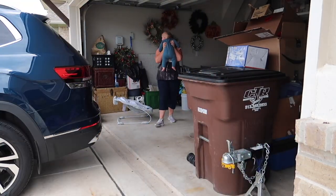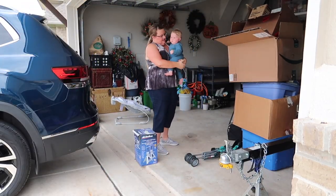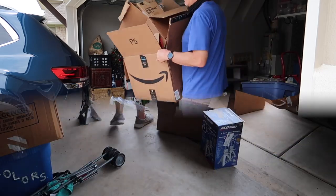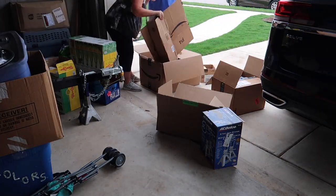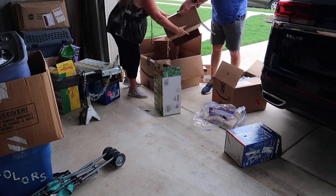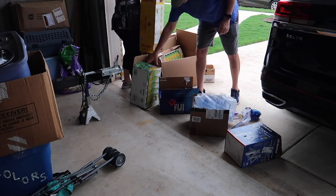This is about the time that little Waverly insisted on a drive. So we'll shut down the garage door and be back at this in just a minute. Now we're home and baby is happily with her mama. We're going to go ahead and start breaking down these boxes and get them ready for recycling. And then Michael is going to go ahead and get the jet ski hooked up and moved out so that we can get these floors pressure washed.